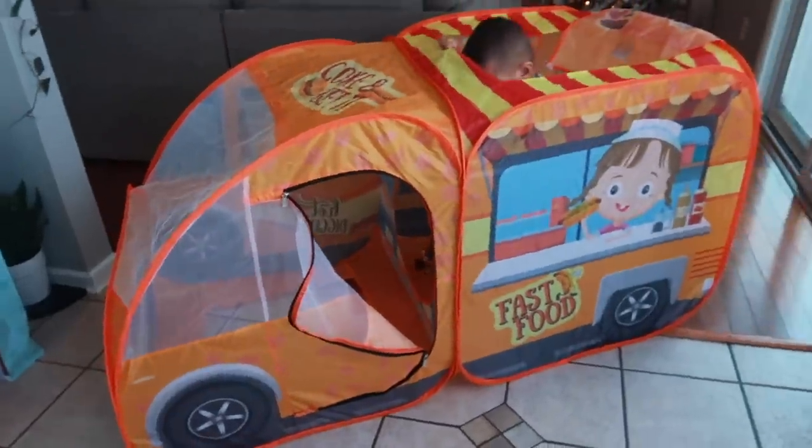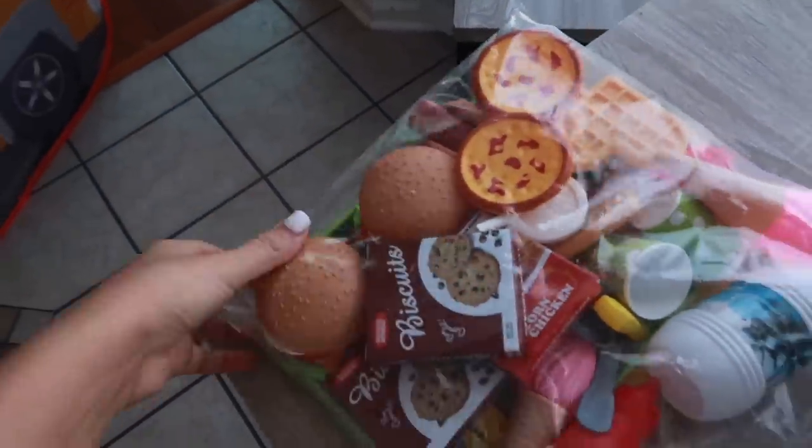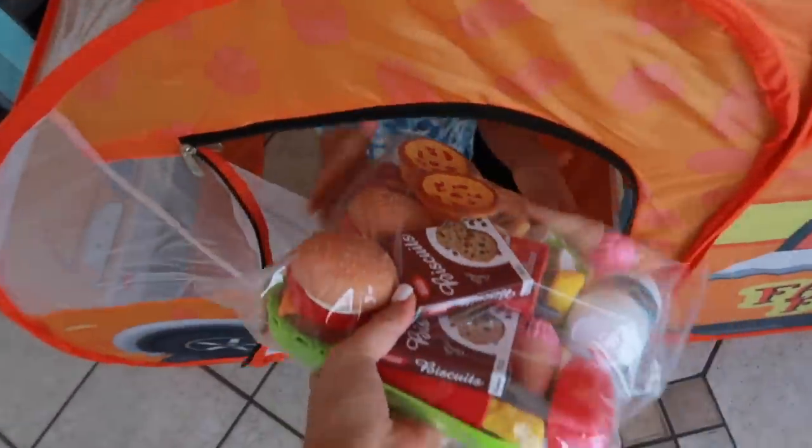Actually a lot bigger than I thought, and then it comes with all this food, and then I got him his little cash register. You want it? Thank you. And then a little window right here where you can order. It has the menu. Oh my god, the floor is so cold.